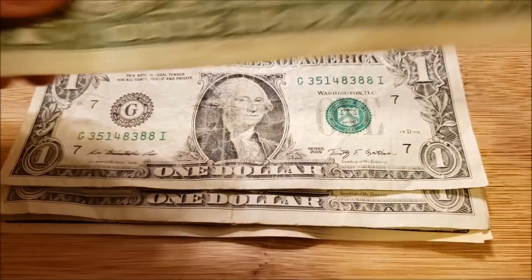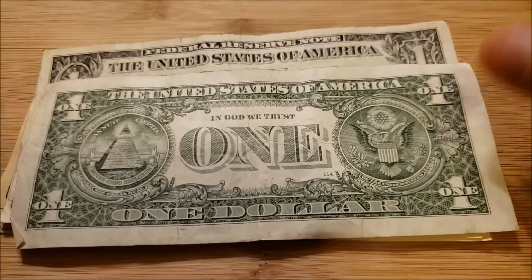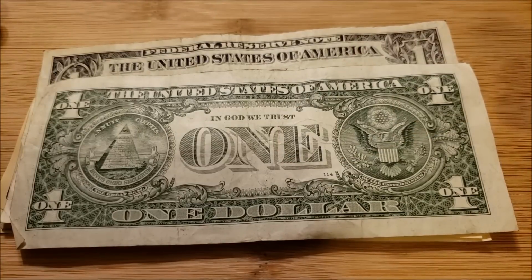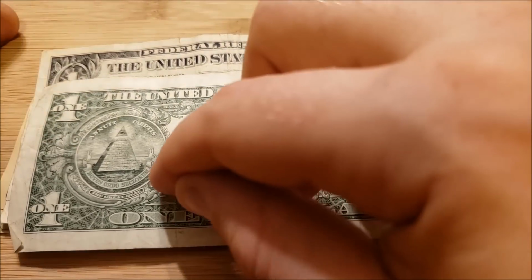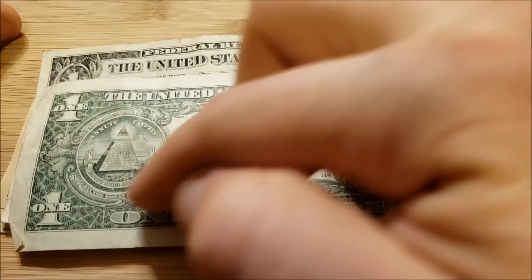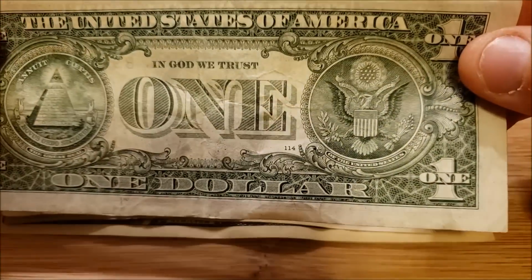Let's look at the back of the bill. Nothing crazy there. It's sitting appropriately. Sometimes you get some issues around the lettering down here and around Novus Ordo Seclorum below the unfinished pyramid there of the Great Seal.